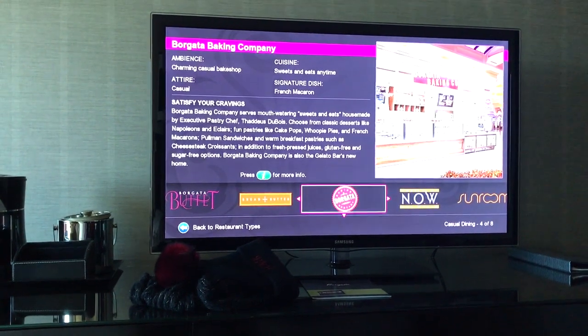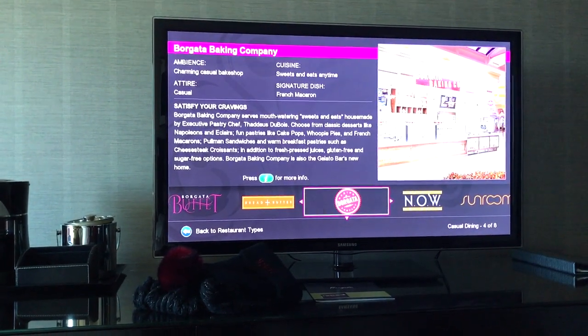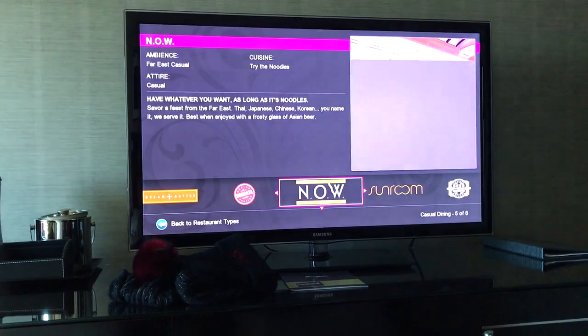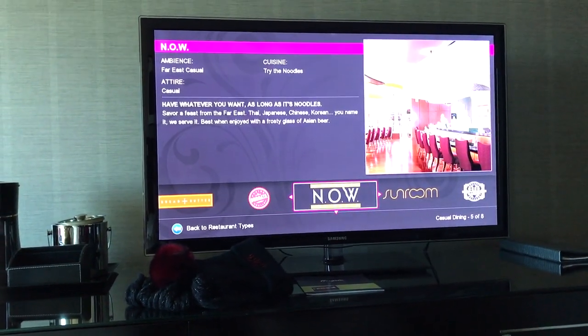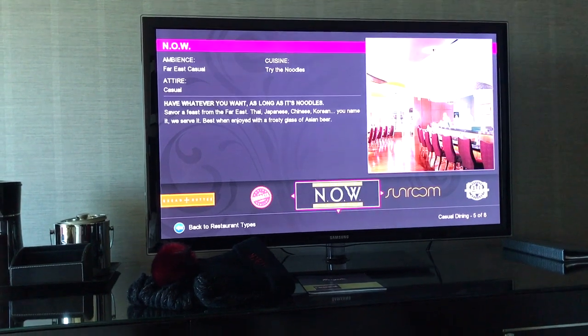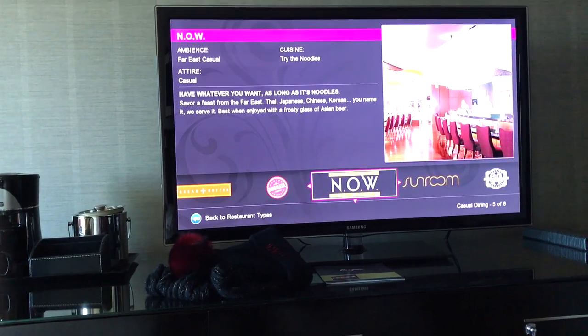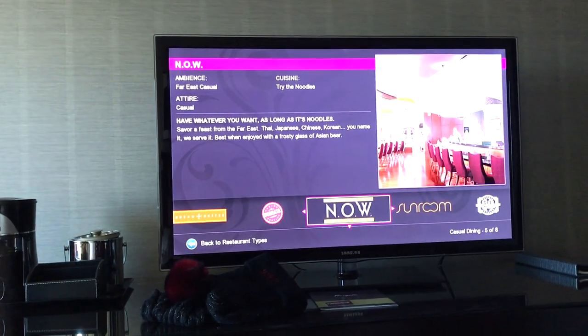This is the baking company with a lot of mouth-watering sweets. So that's something that would be good for us to eat at this time. And then there's Now, which we went to yesterday. It's a Far East casual restaurant with different types of noodles from different cultures. There's Thai, Japanese, Chinese, Korean. You name it, we serve it.